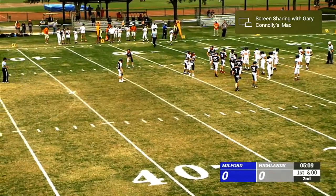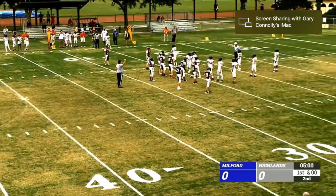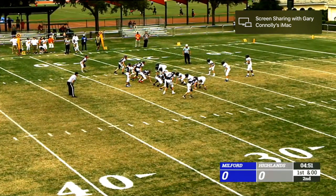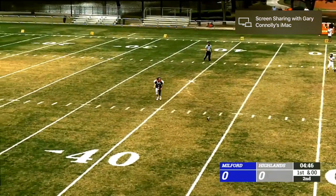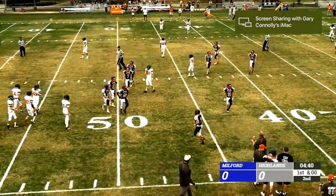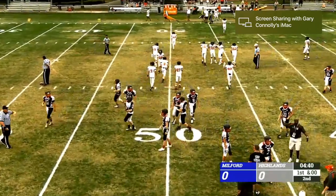Ball again to number four. He makes the cut. Touchdown and in. And he gets it off. Good. 7-14 once again in the second quarter. The Lions bounce and it'll be first and 10. Eagles 40-yard line. 41-yard line.